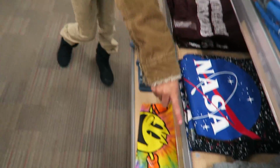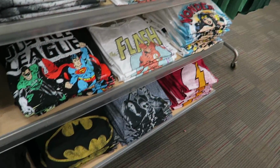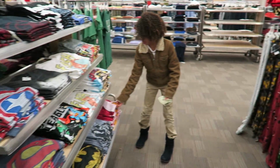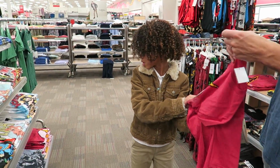Look, Pac-Man. That NASA. Mickey. Oh yeah, you got everybody. You got some of everything. Captain America, Superman. Yeah. Daddy, show you the... You're getting this one. Look, Daddy, you're the Flash. I need you to try that on. I need Bob Marley. You know that's my Daddy, cousin. Can you flip this over on you to see how it looks?